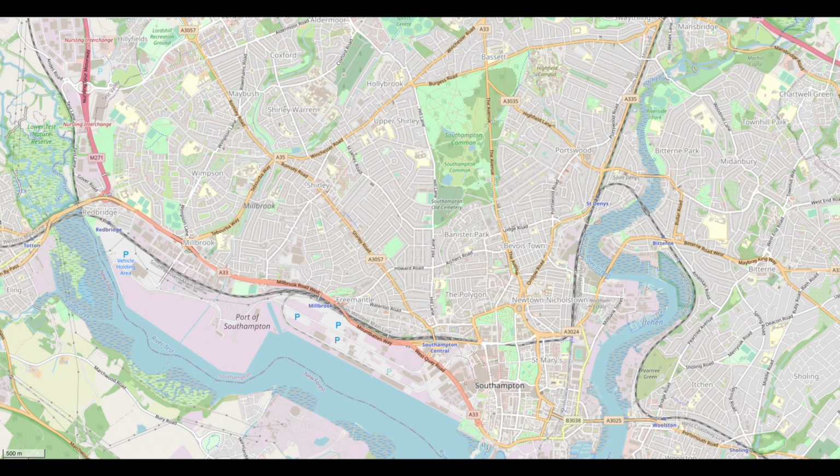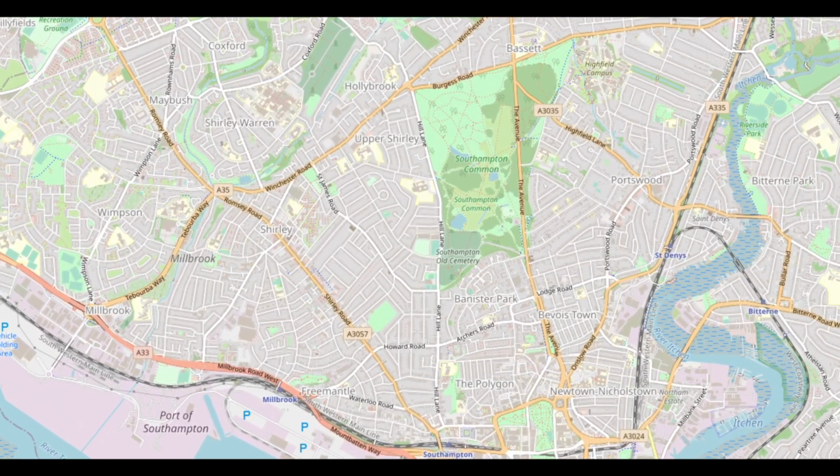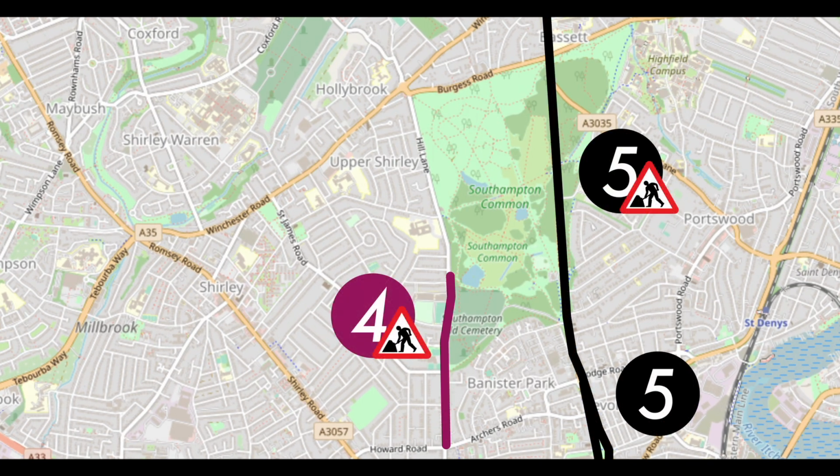This first section of SCN4 runs along the western edge of Southampton Common, parallel with SCN5 on the eastern edge. This pop-up section begins at the junction of Archers Road and continues northbound for just over 2 kilometres until the mini roundabout with Burgess Road.